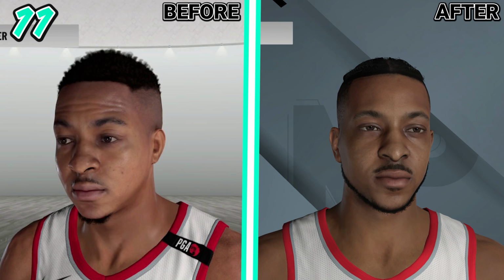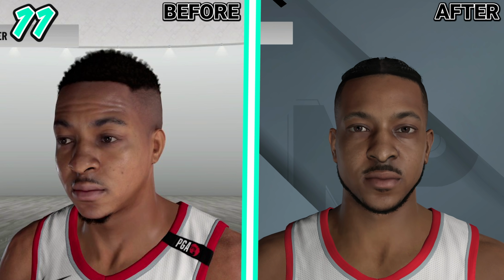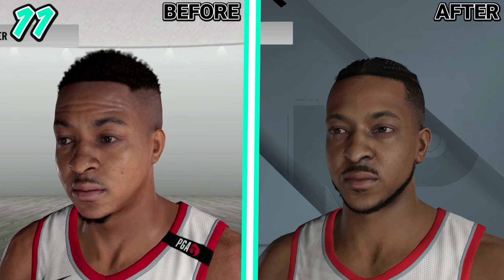At number 11 on this list is CJ McCollum. The biggest thing I think is obviously how he does his hair, and on top of that, the mustache and beard. I think the face scan was already pretty accurate for the most part, but the more important thing is how they did the facial hair. He kind of had the super long, kind of like me in high school. That's kind of how I had it because I couldn't grow on top of my cheeks, low key. But yeah, that's how they did CJ McCollum. Good for him. I'm glad they're updating everybody they possibly can.